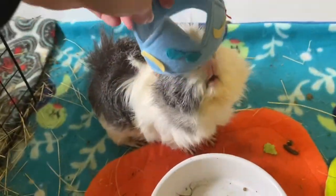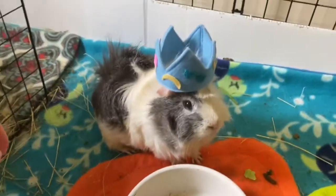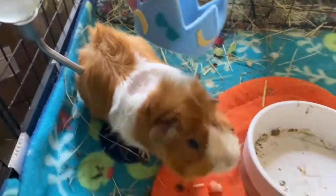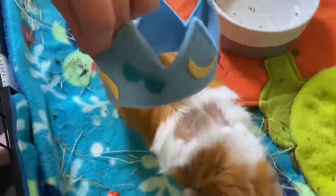You want to try on the crown? No, it doesn't go on your nose. It goes on your head. Oh, wow. Look at you. Oh, gosh. It was actually for Michigan. So, Mimi, I'm trying to try this on your head.